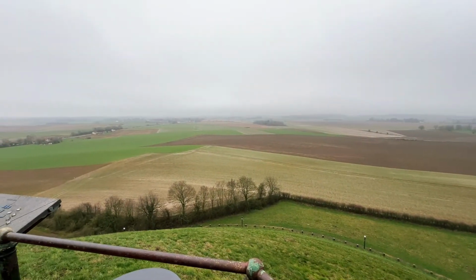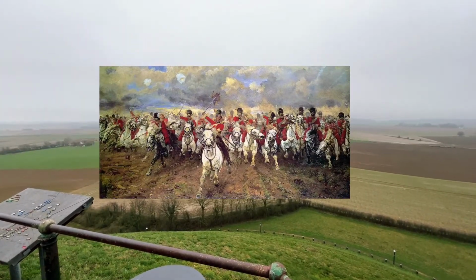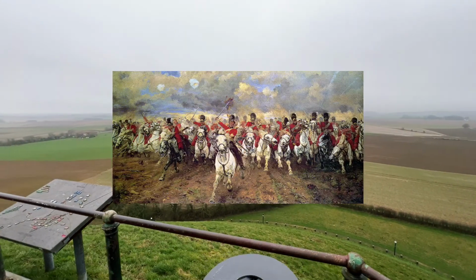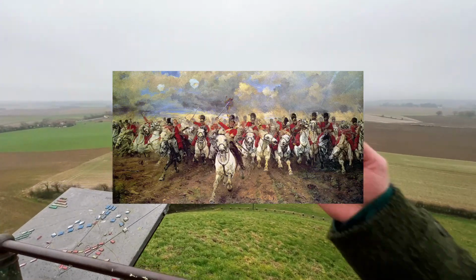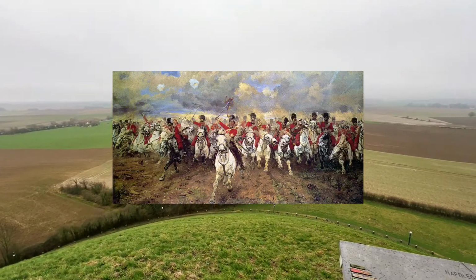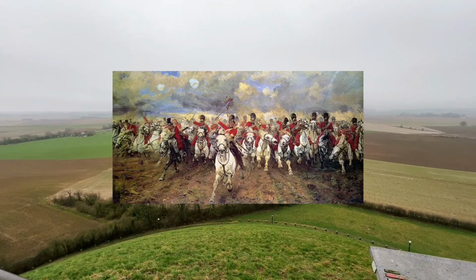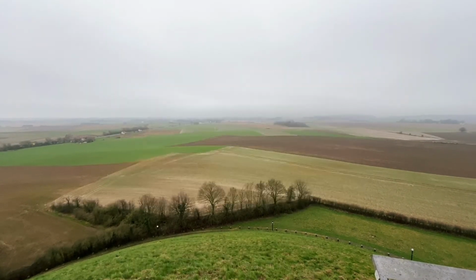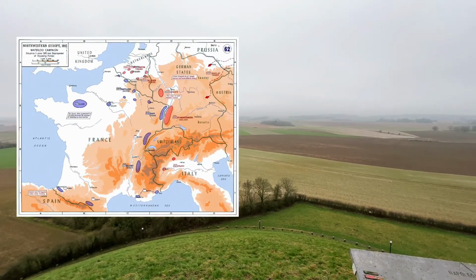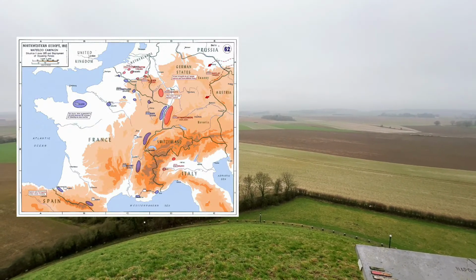Let's see if we can find another photo. Now, the army of the Duke of Wellington was vicious. This was the Scottish regiment who yelled in honor of Scotland as they rushed the Frenchmen. And this would have been the state of France right back then, and the war that was ensuing.